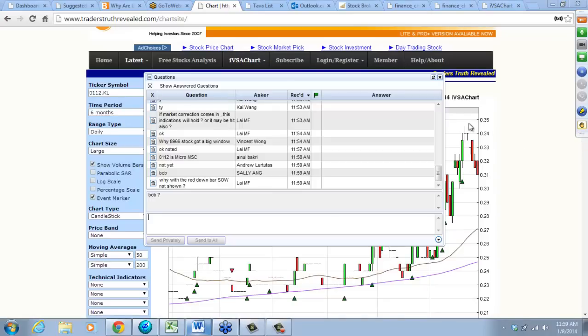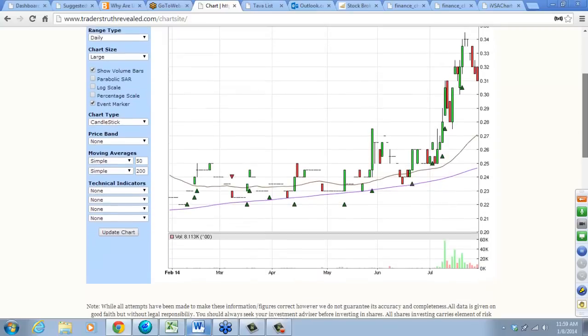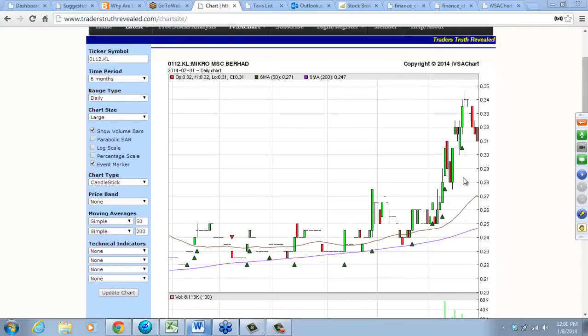Why are the red dots, the sign of weakness, not shown? There isn't any sign of weakness yet in here. There's only one because there's a breakdown of the bar here. If you don't have it, then you don't have the weakness. There's no weakness, it's just a slight pullback. That's all, because we have to see the Wyckoff VSA sign of weakness, then only we put it in. Okay, let's move on.